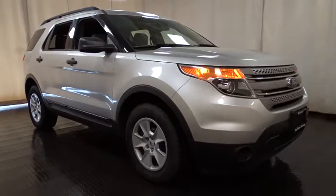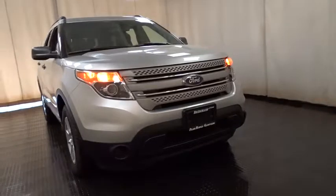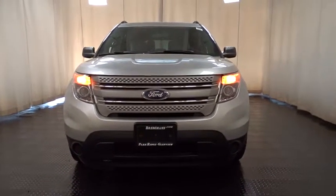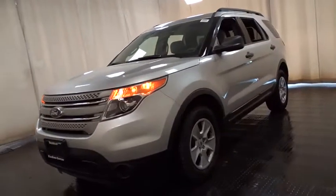The 2014 Ford Explorer. You've got a lot of capabilities to call on in a Ford Explorer. Don't underestimate your choices. This vehicle has less than 20,000 miles. Here are some of this vehicle's great options.